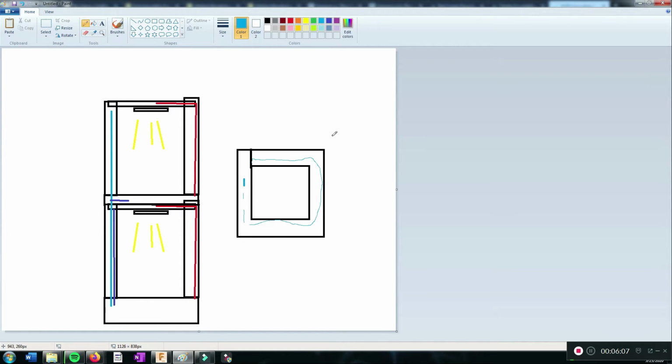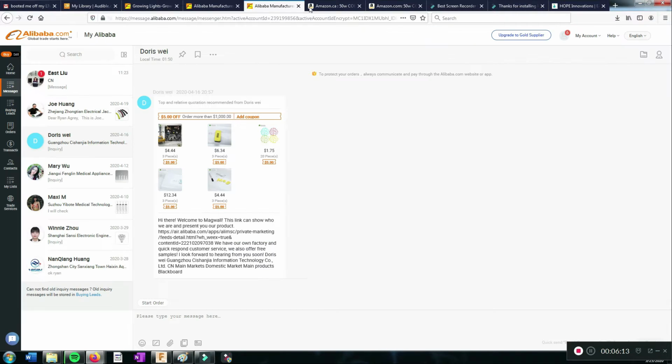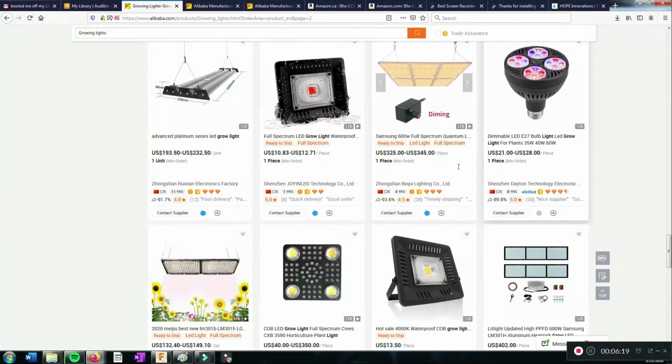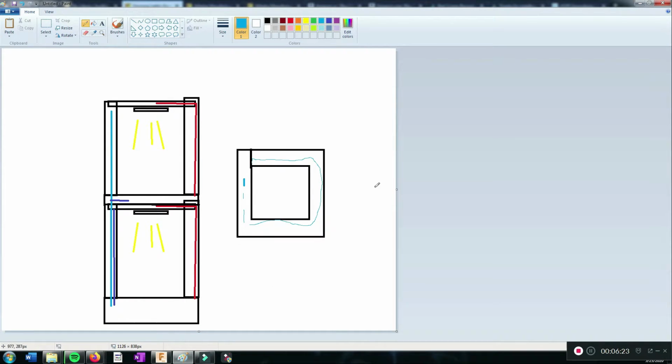Paint, of course. And then there will be the other process, which is looking for manufacturers, looking for grow lights, because we need to find out what we're going to do for grow lights. Kind of the background stuff that's not just part of the design, but making something that's affordable that you can manufacture with the design. So, yeah, let's get started.